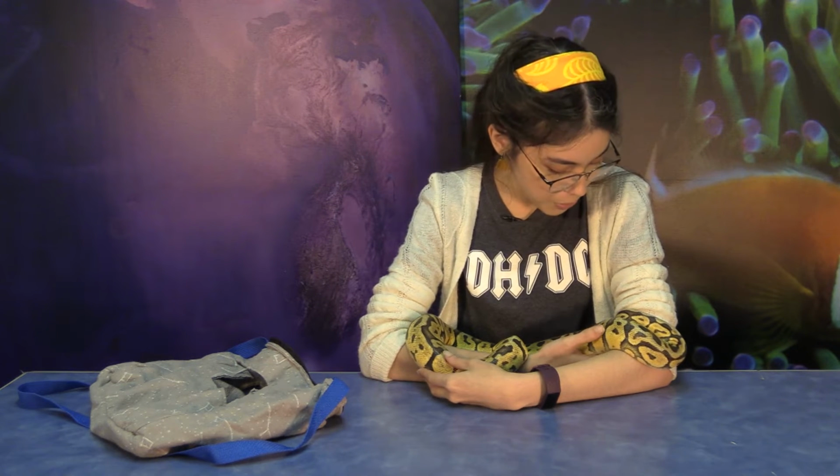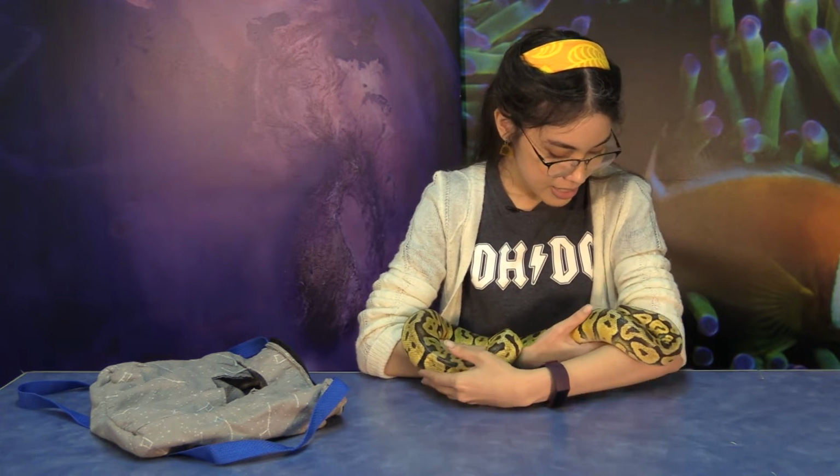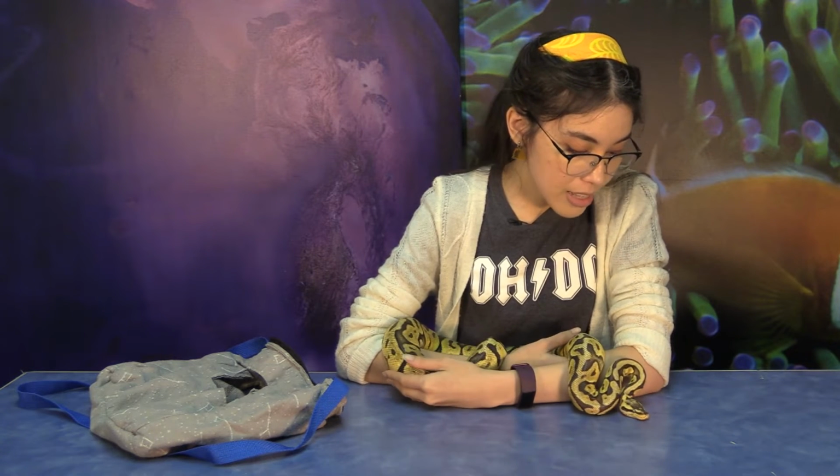It's really cool. Now the ball python, they get their name from how they rest. When they're resting, they'll actually curl up kind of like a little ball. Personally, I think he looks more like a cinnamon roll or a pretzel. But I guess pretzel python's kind of a funny name. Now Jake is from the western parts of Africa. That's where they're from. It's a little bit drier. Hello, sir. He's kind of resting on the table.